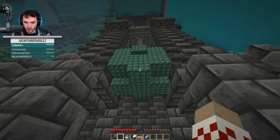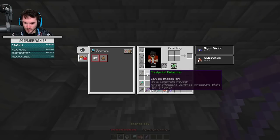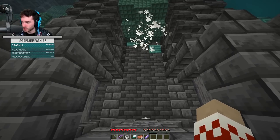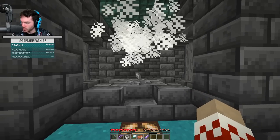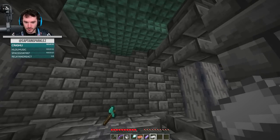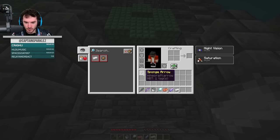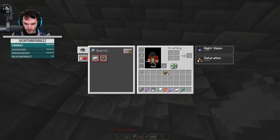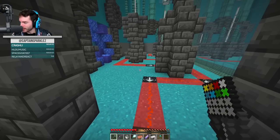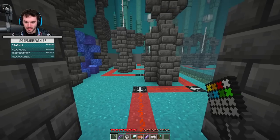What about the sponge bow? No? Just those? What about footprint detector? I bet that would work. Ah, there we go. Kablammo! And then what about that X? No, it doesn't like that X. What about the level selector? No, it doesn't like that. Okay, I think I might have gotten everything.